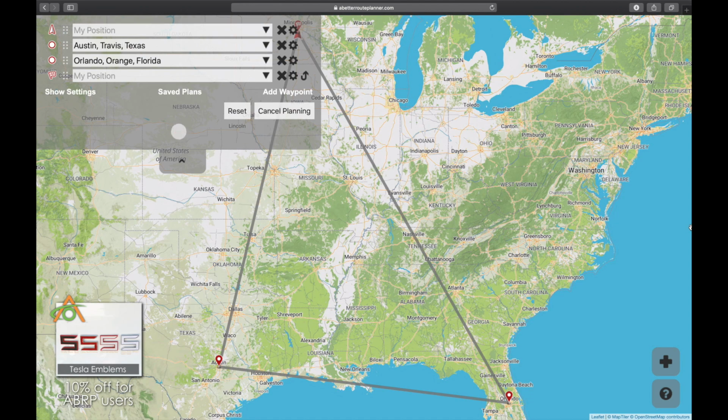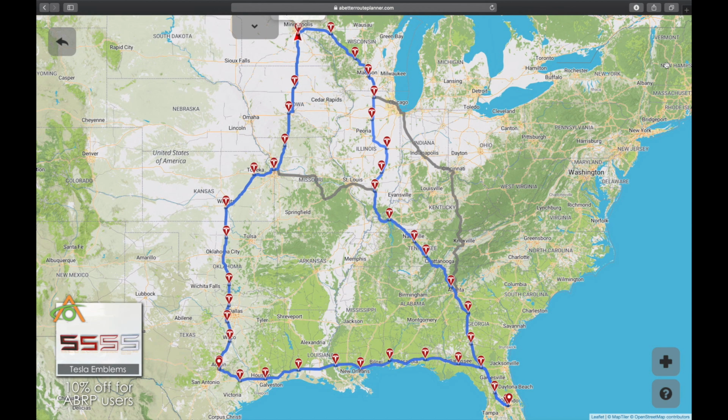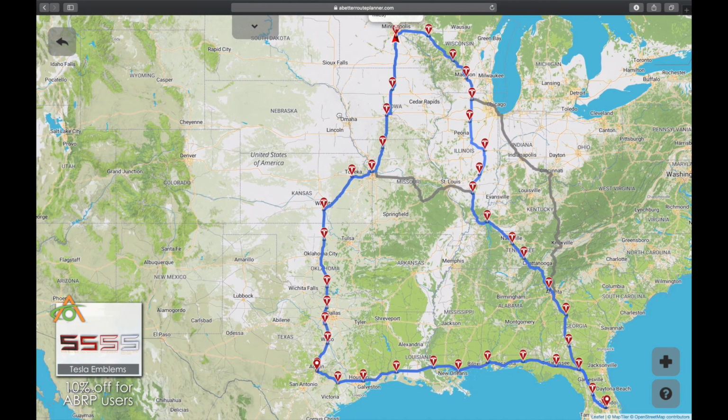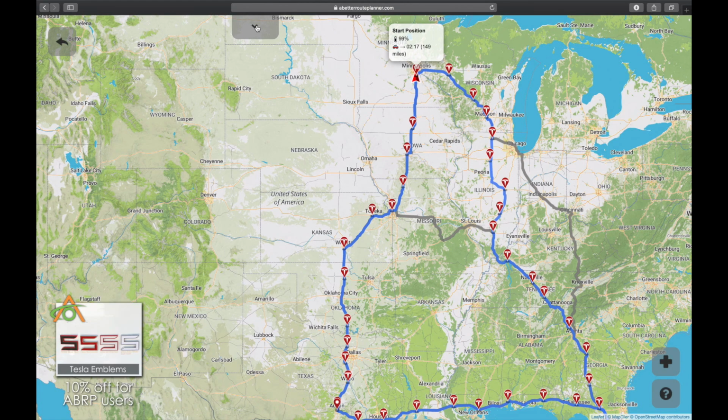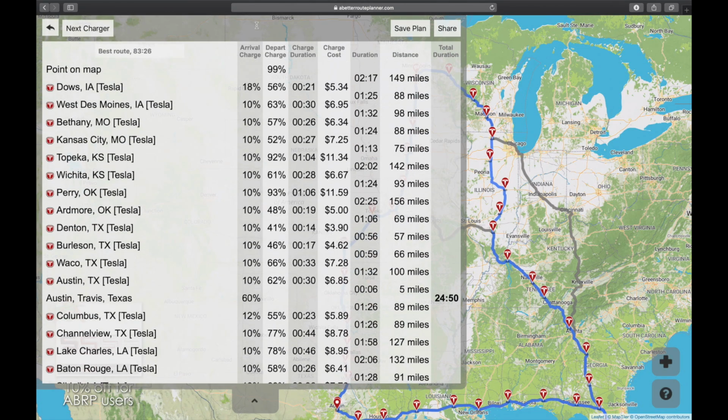And this is not instant. It probably took about a minute to figure out. But it is a long trip, so I understand. And here are our options. In order to show you the map, it takes away all of your info. So I'll try to bring that tab down again so we can see what our stops are.